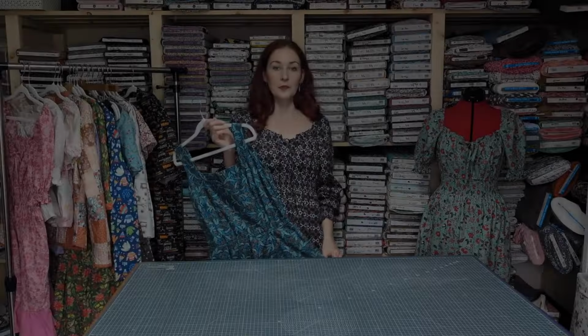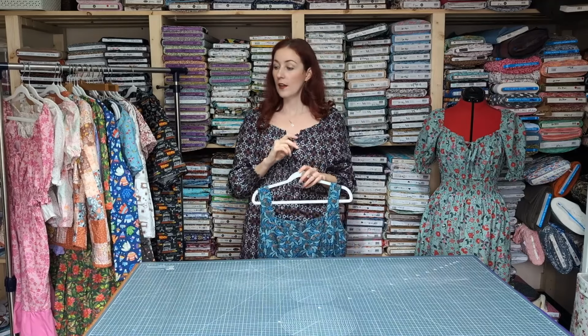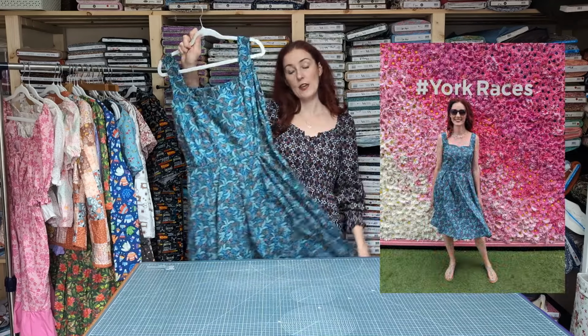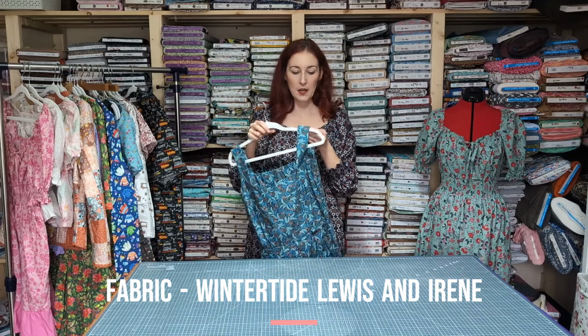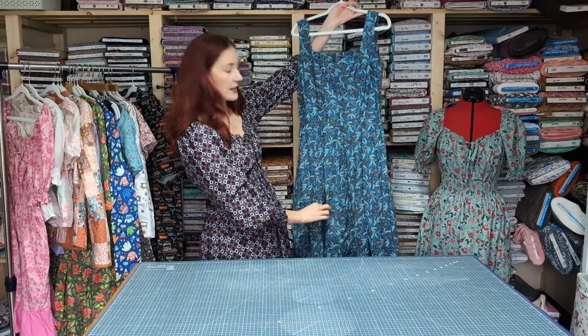Hopefully that makes sense. Since we're talking about special occasions and sewing with cotton, I thought I'd show you this one as well. A lot of what I've shown you is quite fun prints that I've done for special occasions, but I have sewn quite a few going out ones and special occasion ones as well. So I made this one to go to the races with, for my best friend who I was bridesmaid for, and I thought it was a really good race day dress. It's a Lewis and Irene again, but it's got a metallic copper, so it just had that little bit of shimmer, which made it feel even more special.